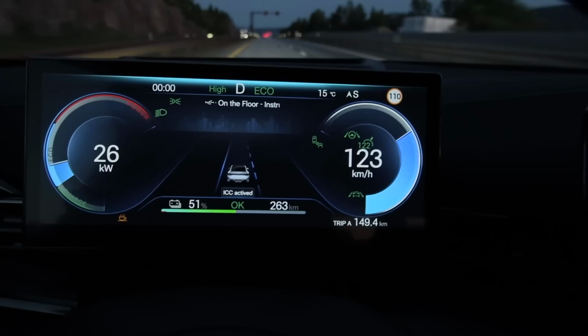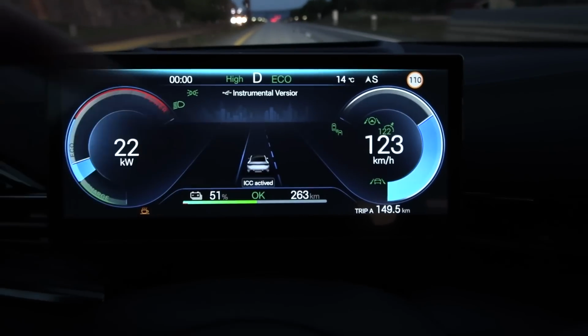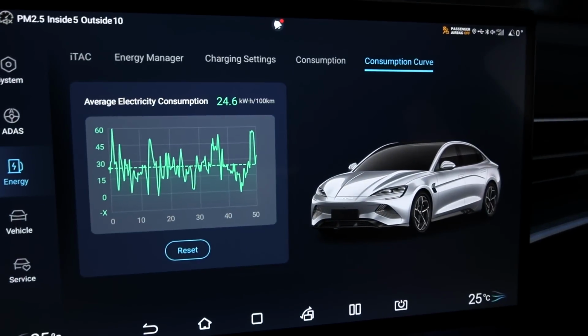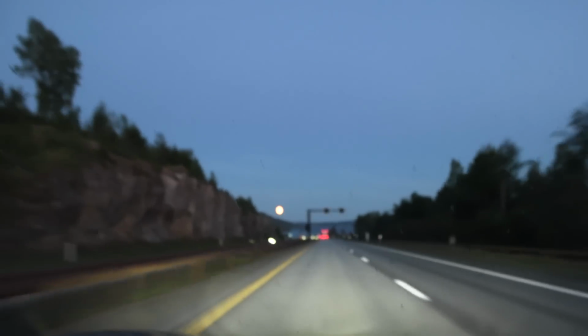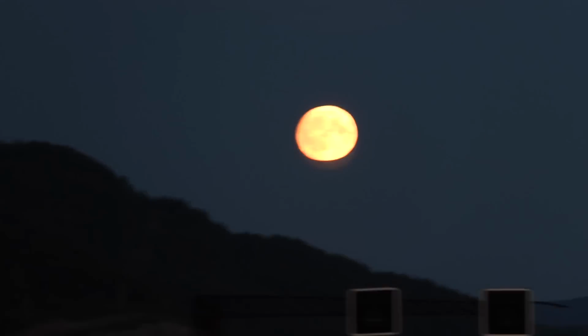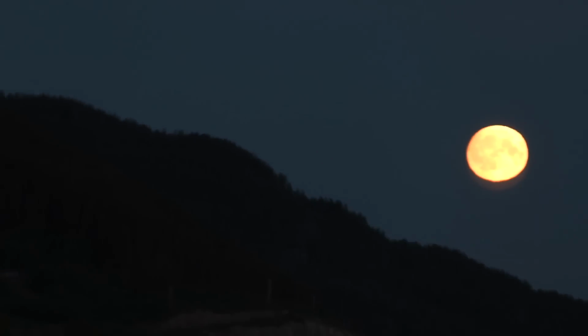Okay, at the 150 kilometer checkpoint, we have 246 watt-hour per kilometer. Oh, it's a bit bright. Oh yeah, look at that. The moon is so big right now. It's freaking humongous. Wow. Let's see if I can get a clear shot of the moon. It's gonna be hard.